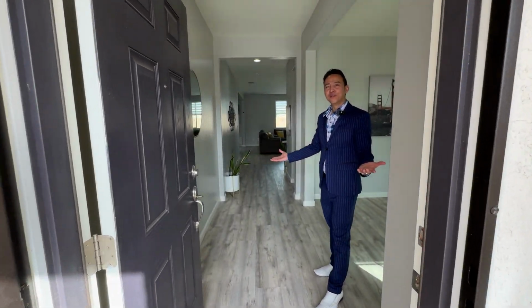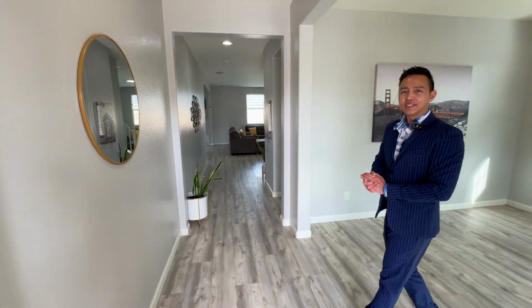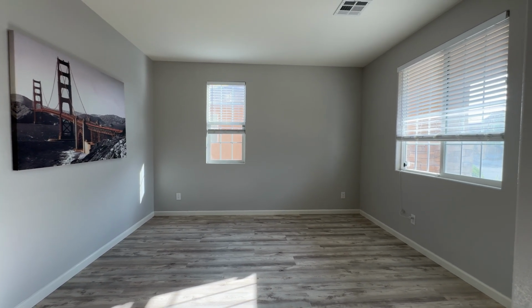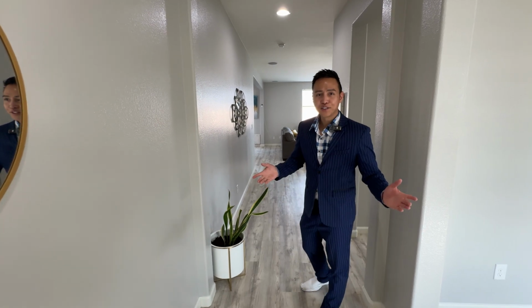Welcome to this beautiful home. First, on the right side, you will be greeted by a den which can be used as an office or a flex area. And now we're gonna check out the half bathroom on the first floor.